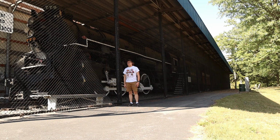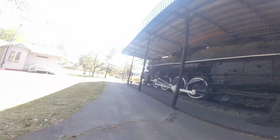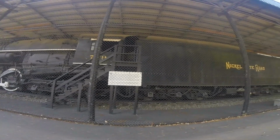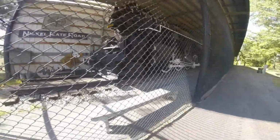What you see right behind me is Nickel Plate Road 779. Nickel Plate Road 779 was built by Lima Locomotive Works here in Lima, Ohio in 1949 and is the 9380th steam locomotive built by that factory, and is a 284 Berkshire type steam locomotive and is an S3 class steam locomotive.